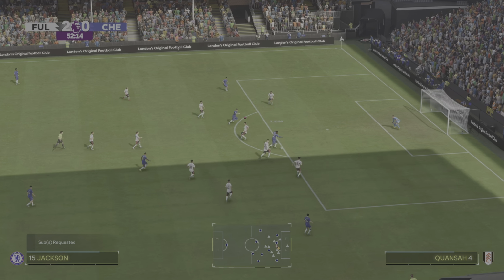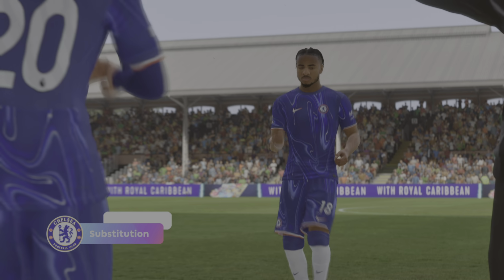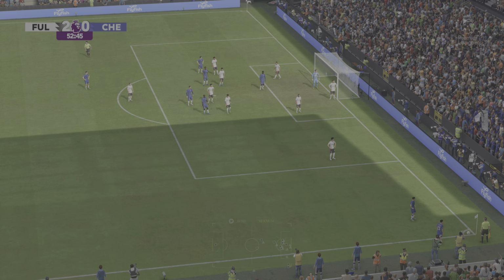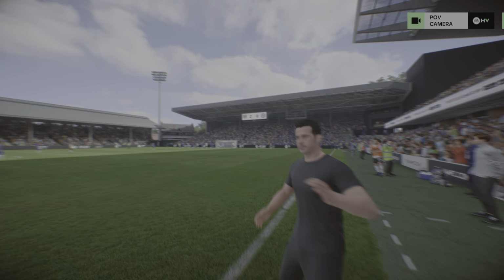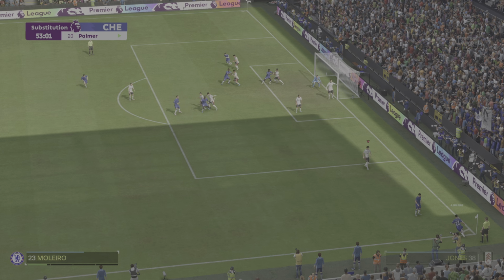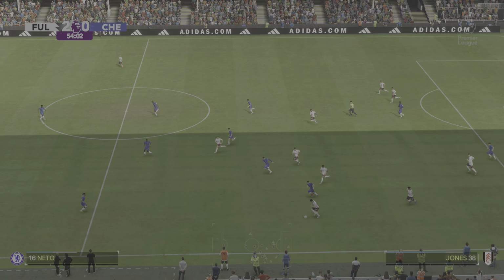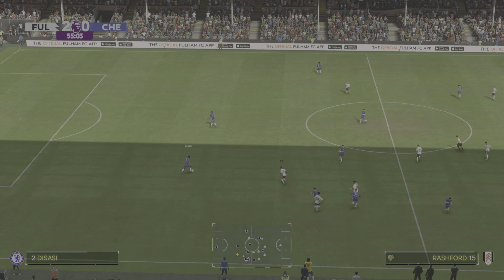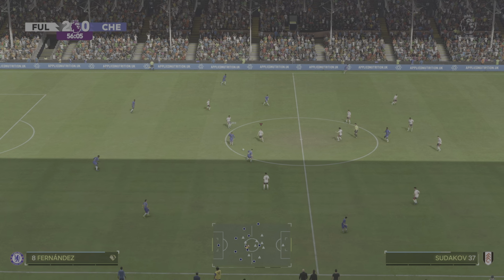Nkunku. What a chance here! Oh, he saved it! Well, he's denied a certain goal there. It's fantastic reflexes. And they've gone with a short one. Struggling to keep the ball there. Ezequiel Palacios. Chalobah. Enzo Fernandez.